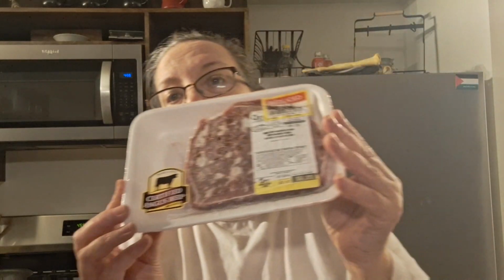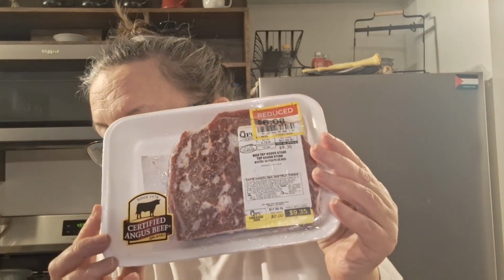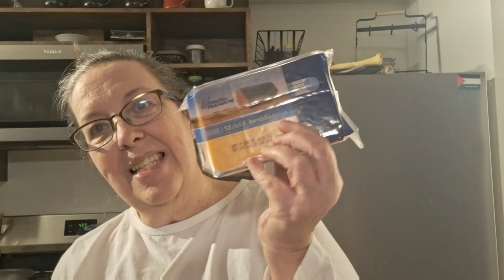And I have a beef steak, which I will make for my husband. They also offered me chicken breasts, pizza, a turkey, and fish. I said no to all of that. So I'm pretty happy with what I got there. We got a cheese this week. You know I love that.